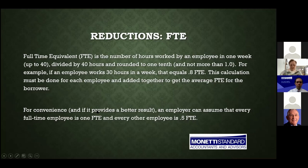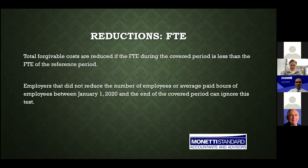To make your life a little easier, assume that every full-time employee is 1 and every other employee is 0.5. I would run through the computation and just make sure that it's not going to cause a reduction. If it doesn't, then you don't have to go through all that other nonsense of figuring out everybody's FTE. But if it does come up with a reduction, you want to go back and look at the detailed computation to see if you get a better result. This test applies as long as you did not reduce the number of employees or the average paid hours of your employees between January 1 and the end of the covered period.